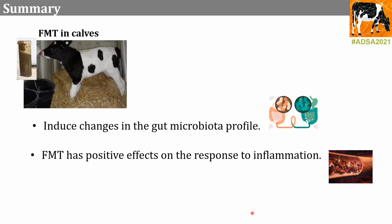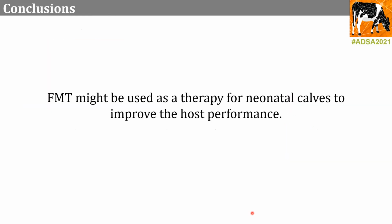So in summary, FMT in calves induced changes in the gut microbiota profile, as well as having positive effects on the response to inflammation. Therefore, we can conclude that FMT might be used as a therapy for neonatal calves to improve the host performance.